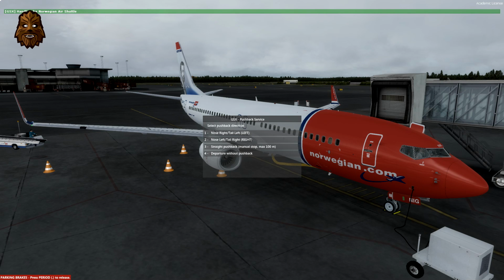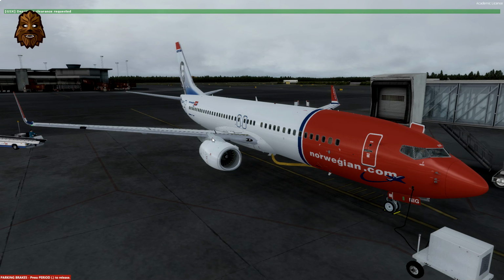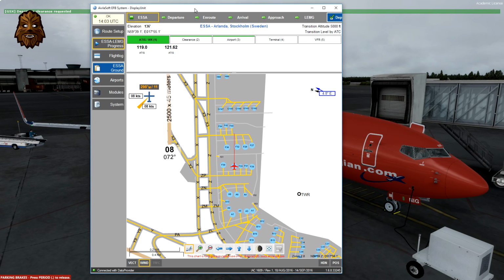From stand Foxtrot 35, we're going to be wanting to go our nose to the left. We don't want to start our engines before pushback. And let me just show you on the screen, actually, whilst things get ready there.